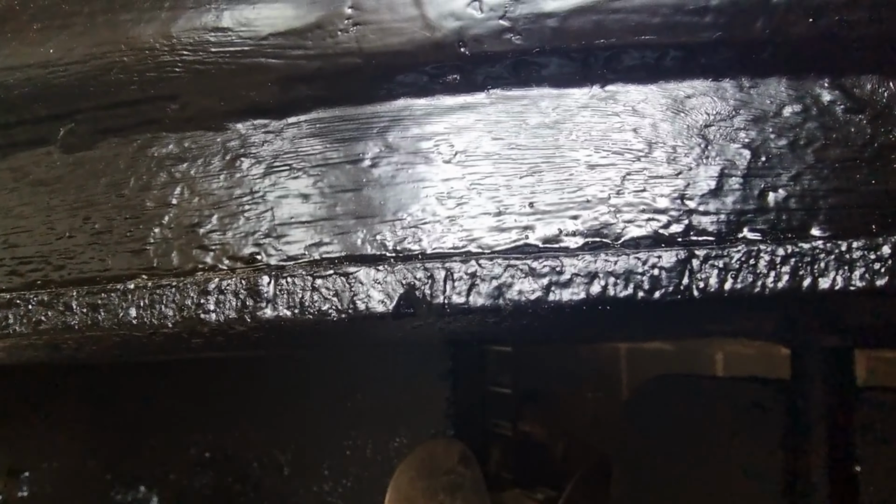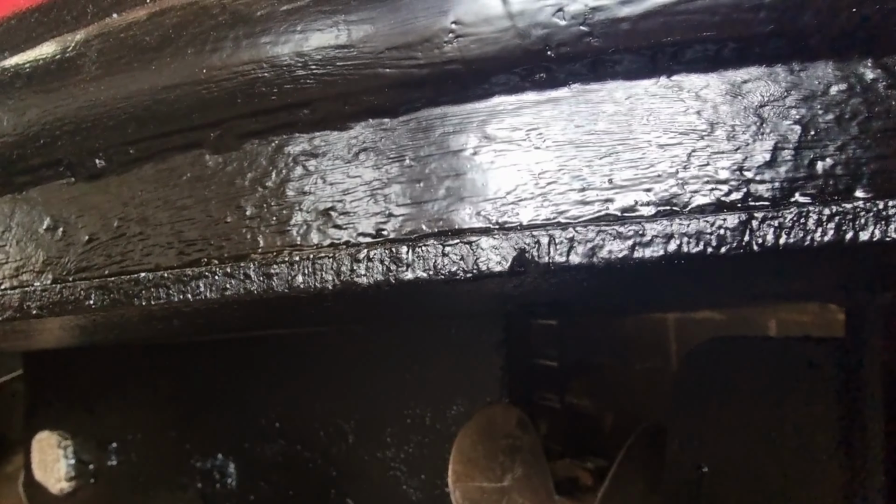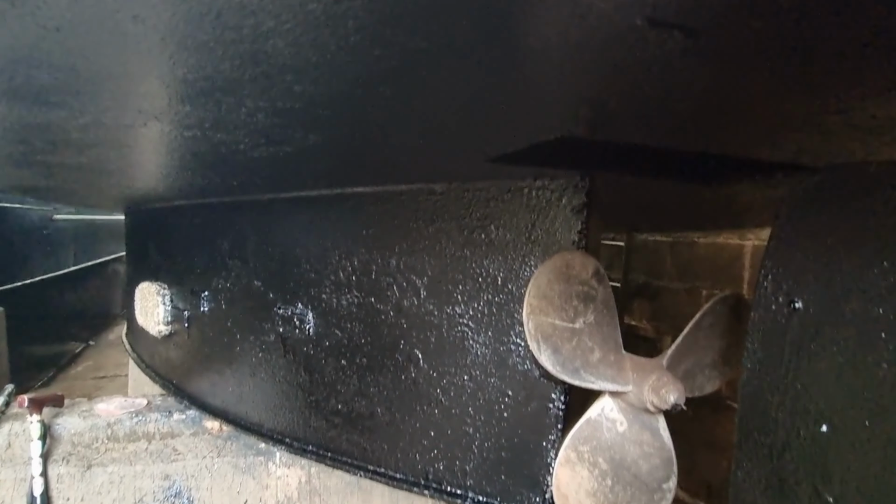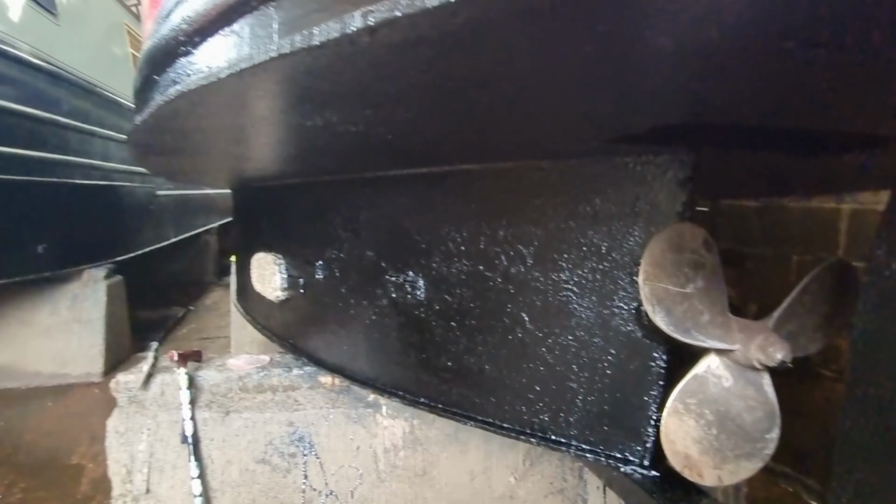So there she goes. We've done the weed hatch as well. I've not filmed that. I think my hands were so filthy. I got gloves on and everything, but yeah, I was just absolutely ditched. I wish I'd taken a photo. Yeah, I'm quite pleased with what we've done.